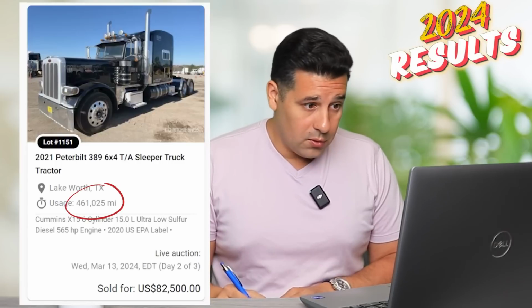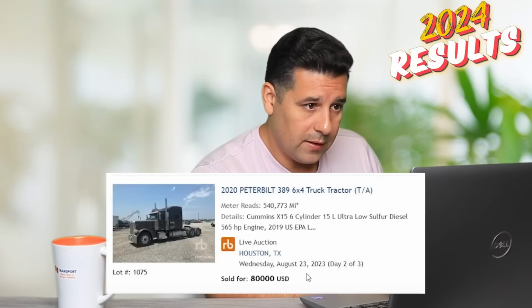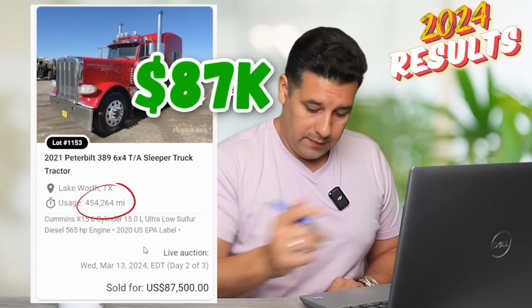Okay, perfect. We have a perfect comparison. 461,000 miles, and that one sold for $82,500. And we have one with 540,000 miles. There are no more flat nose trucks, so this is really the only one that we have to compare to. And we have one over here with 454,000 that sold for $87,500.